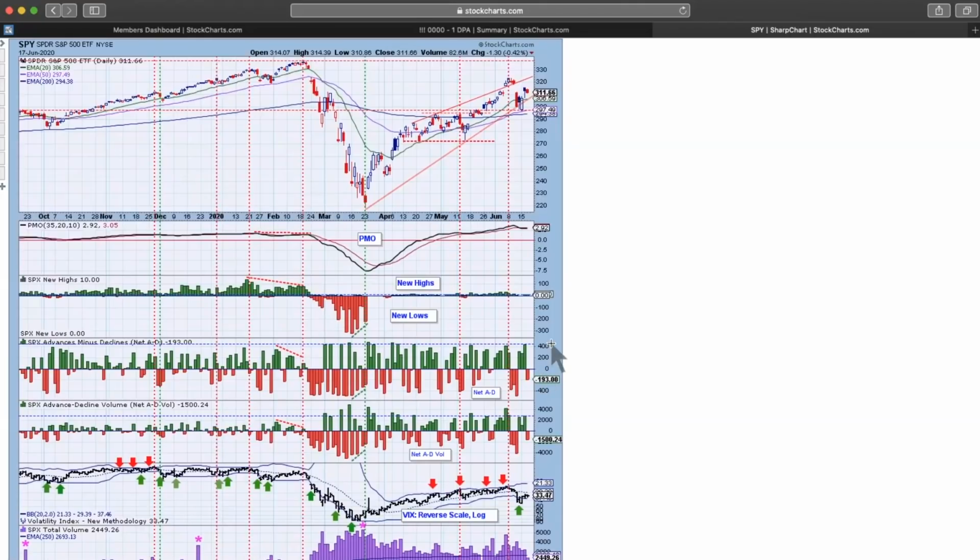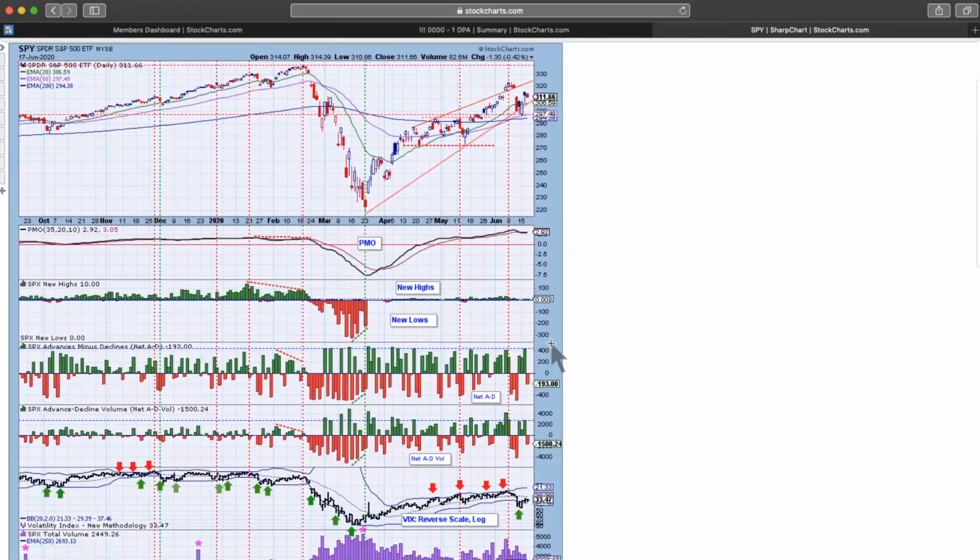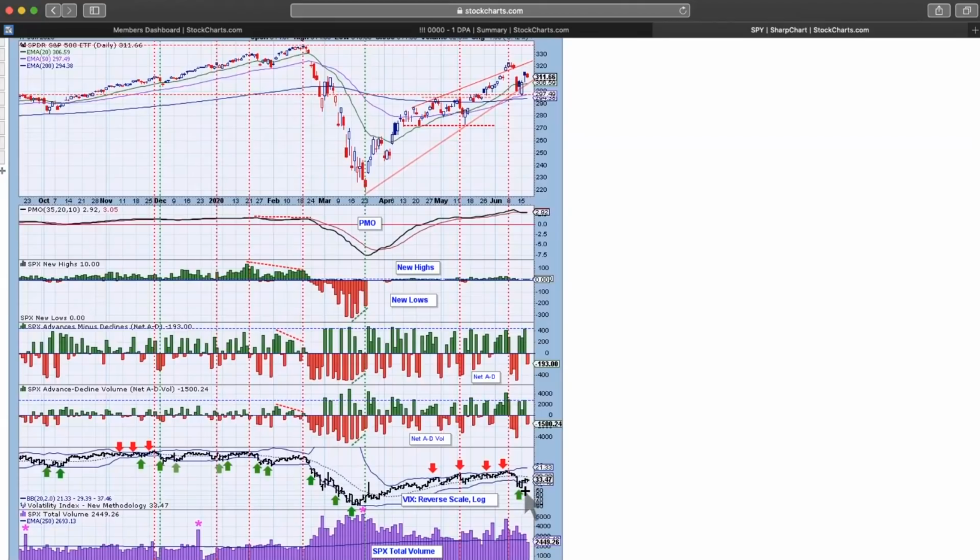And I say that because we got these really climactic readings here. This is from Tuesday right here. You can see I've marked it, and these are very climactic readings, especially for the net advance declines. We had the VIX, on our inverted scale, move back up into the Bollinger Band on Tuesday, but it didn't get to its average. We were seeing a little bit of an increase in volume yesterday on that move to the upside.